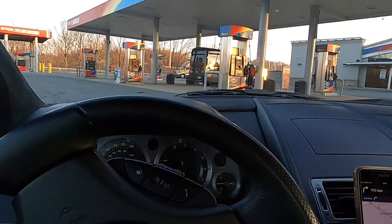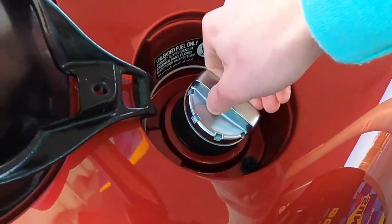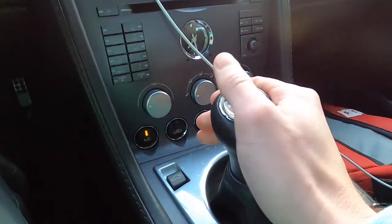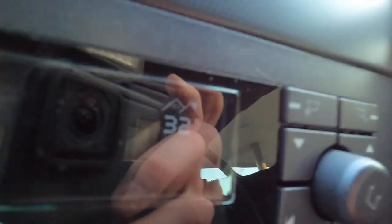Super quick fuel stop. Let's roll. You got that ice warning. That's right, guys, it's 32 outside. It said it's supposed to be a high of 57. I don't know what it's supposed to be in New Jersey, so we shall see. Either way, it should be fairly nice outside. I'm pretty excited. Interstate Motorsports.